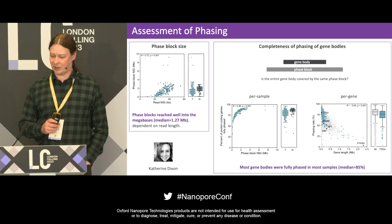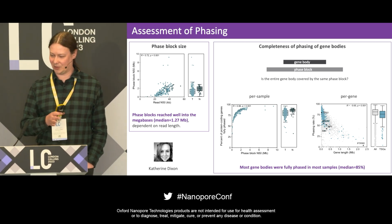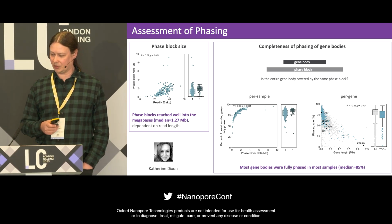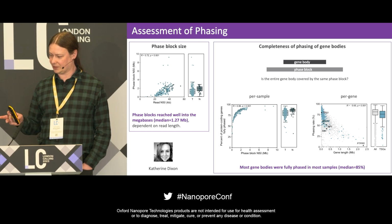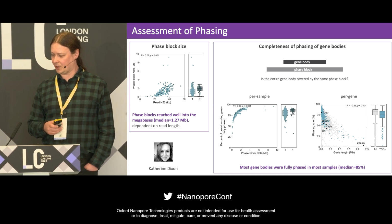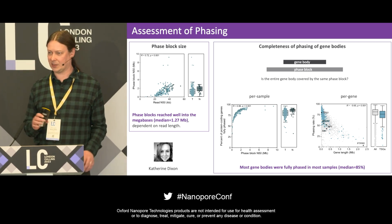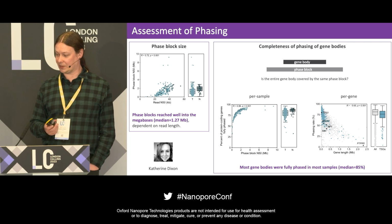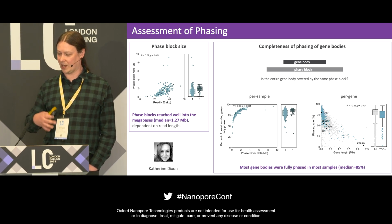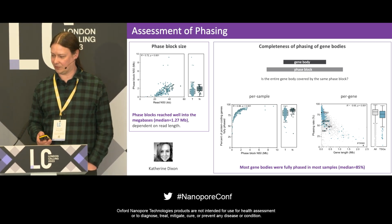And that's also quite interesting when you compare to the other long-read sequencing technology, which does tend to cap out at about 20 kb. The other two plots show coverage of genes, and we've highlighted tumor suppressor genes in the far right, which I'll get to in the next slide as to why we're interested in them. We can phase most genes, capturing the entire gene body in one phase block in about 85% of genes across our cohort, which is quite exciting. Even some of these enormous genes, megabases in size, we can capture the entire gene body 25 to 30% of the time, which is quite impressive.